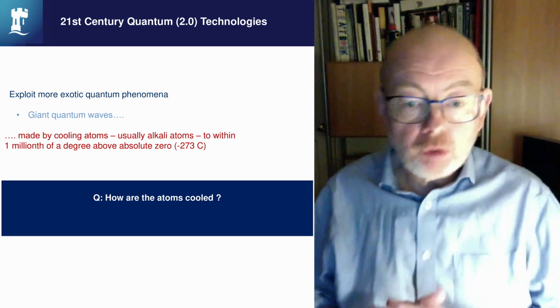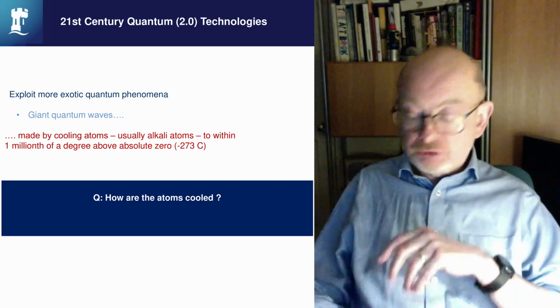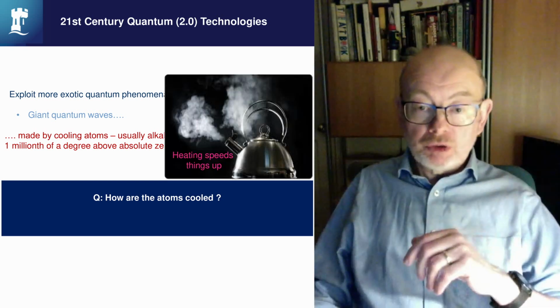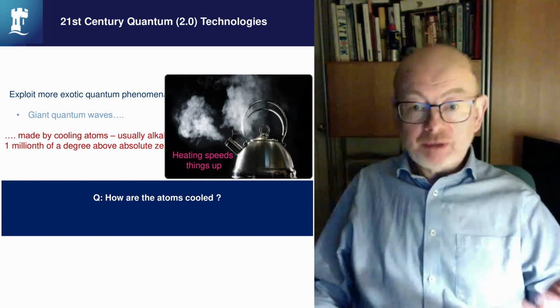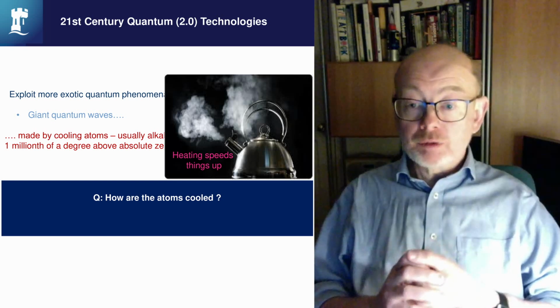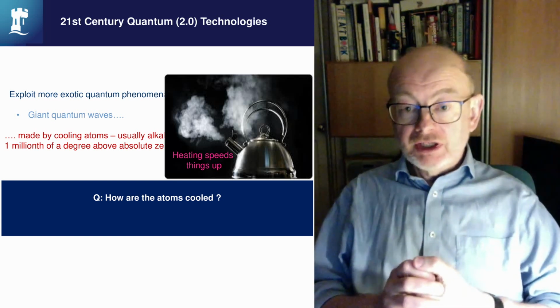So it's a really interesting question about how these atoms are cooled, and to think about how we might cool atoms to those really low temperatures. It's useful to think about what goes on in a kettle when we put energy into that and heat things up.